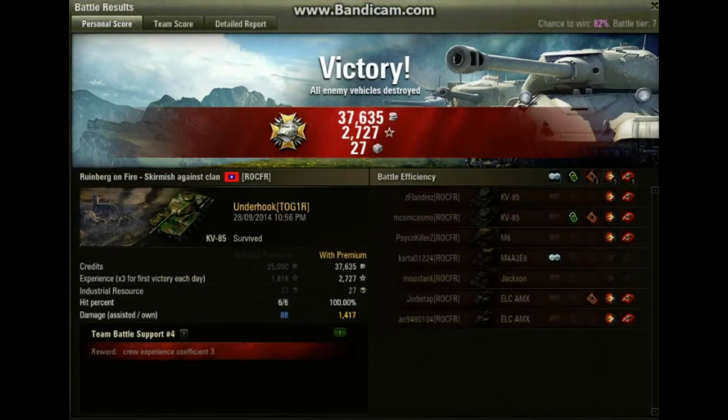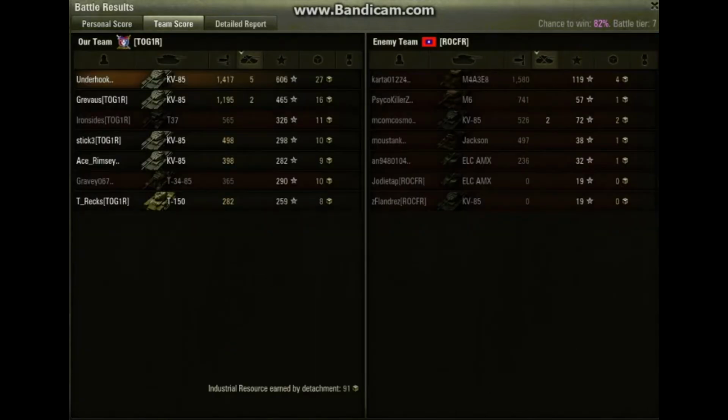Alright, so a good game. It's a 7 versus 7 game. Now, in Strongholds, you don't get the same medals and awards and things you do in a normal game. So there's no medals or anything. There is a Strongholds medal there, but that's for, I forget what it's even for, actually. But yeah, obviously we had a really good game. Let's have a look at the next screen.